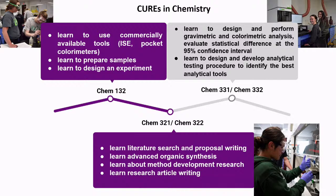So one is ion selective electrodes. So we can use ion selective electrode to analyze the presence of certain type of ion in water. Next one, very popular tool that we use in lab is pocket colorimeter that can be used to identify certain other type of ion. So first they learn how to use those tools. And then they learn how to prepare the sample. It's not like we just collect the sample and immediately dip that ion selective electrode into that sample and measure it, right? We have to go through a preparation process, and they learn that too.